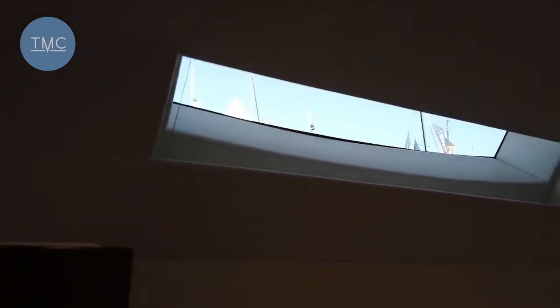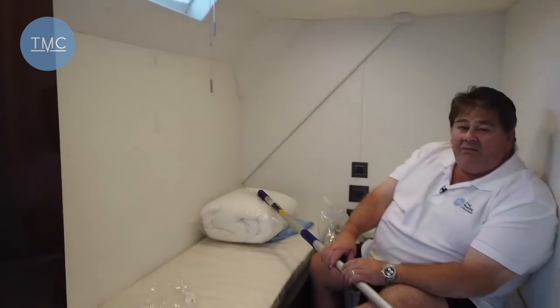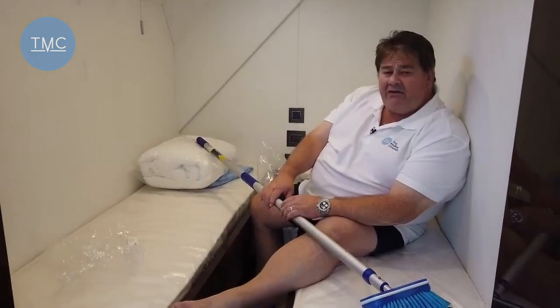It's being used at the moment, obviously, we're on a show. This is all the valeting kit and so forth. But yeah, I think it's a lovely, lovely space. So yeah, I'd be relatively happy here as crew or as a guest.